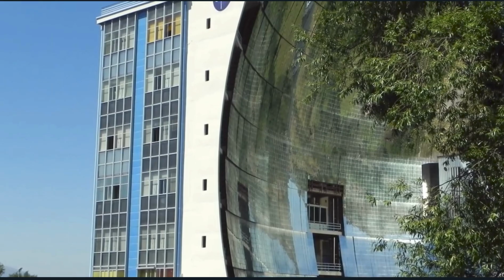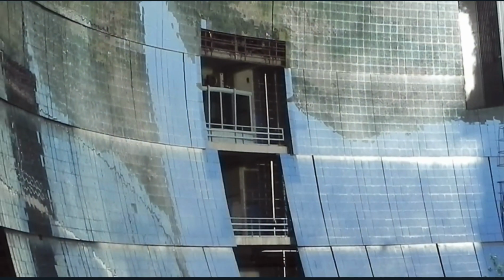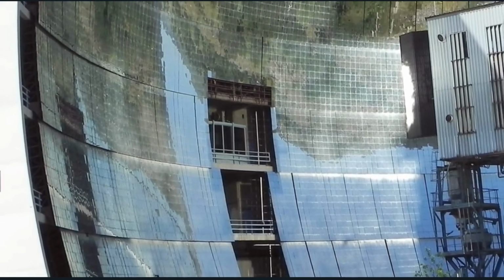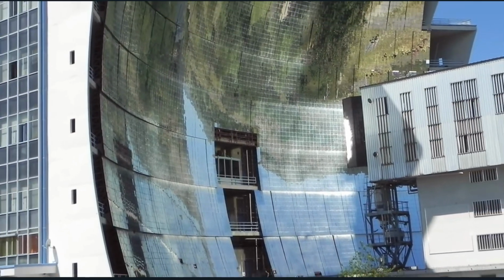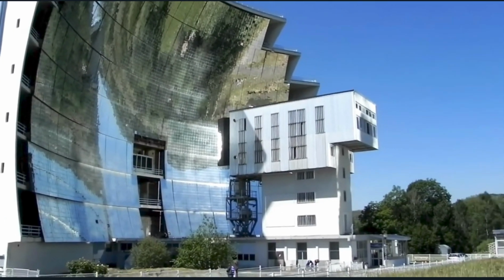Ordeo Solar Furnace. Our next building is a facility that uses a special technique that future cities can use for their clean energy needs. The Ordeo Solar Furnace in France is on the surface just a facility that tests the effects of heat on various materials.